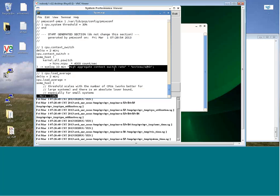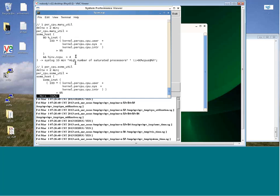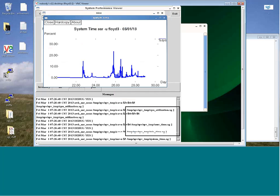We had the CPU load, and here's the system time, saying if my system time is greater than 30%. And that is normalized to the number of CPUs on the system. So these are all the rules. Some of them I might actually want to turn off. For example, if a CPU is busy, I don't necessarily want an alarm if we're greater than 90% busy on a CPU, because I'd like the CPUs to be busy. Okay. So I kind of just set up a rule for that system time based upon what I saw there.